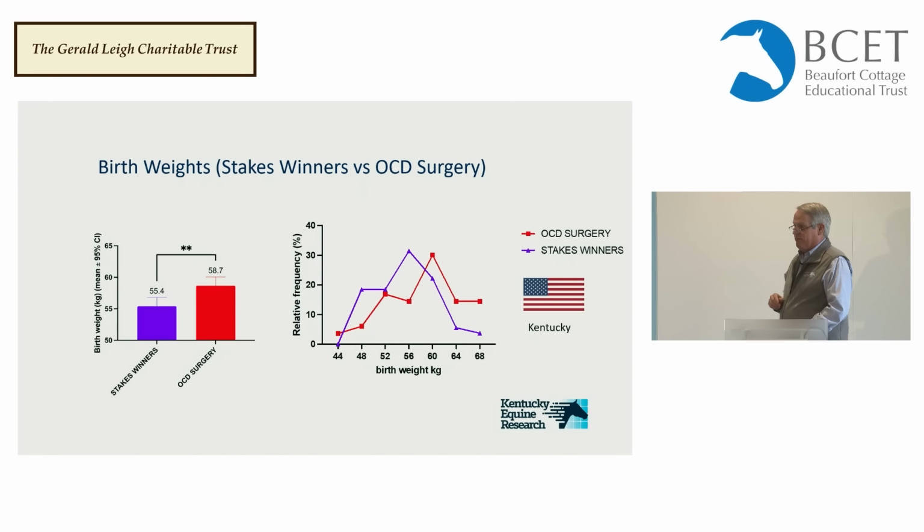So now let's ask some money questions here from birth weights. Would you rather have a stakes winner or OCD surgery? Those were the two choices I gave you there. And this is Kentucky data: those that won stakes had an average birth weight of 55.4. The ones that had OCD surgery, 58.7. And that's the distribution on the right of those different birth weights. So you can see that there was a difference in terms of birth weights, and I'll get into that later.